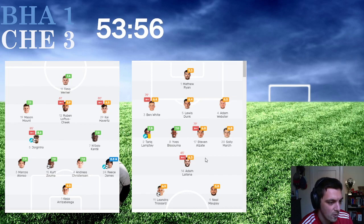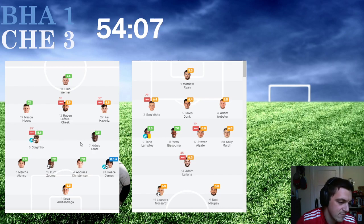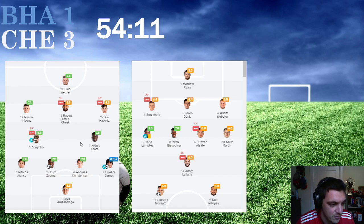He was almost as invisible as Havertz, didn't hold up play super well, which is what he was being asked to do, and didn't combine very well when he could. Chelsea, Kepa, 6.5. You can give him a 6. Gave up 1 goal. It was a tough strike. Made a decent save on the one from Alzate. 6 is fine. Reece James, 8.8.